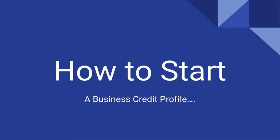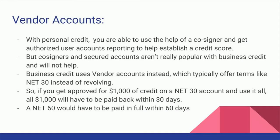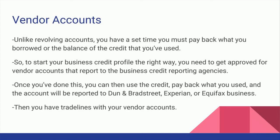So, where to begin? You can start with vendor accounts with personal credit. You are able to use the help of a cosigner and get authorized user accounts reporting to help establish a credit score. But cosigners and secured accounts aren't really popular with business credit and will not help. Business credit uses vendor accounts instead, which typically offer terms like net 30 instead of revolving. So, if you get approved for $1,000 of credit on a net 30 account and use it all, $1,000 will have to be paid back within 30 days. A net 60 would have to be paid in full within 60 days. Unlike revolving accounts, you have a set time you must pay back what you borrowed or the balance of the credit that you've used.